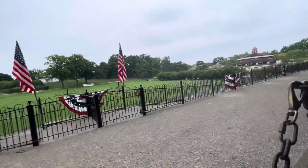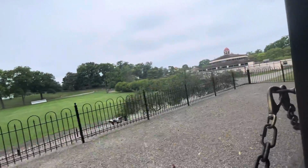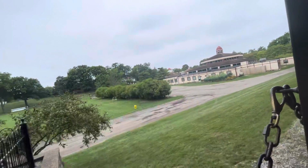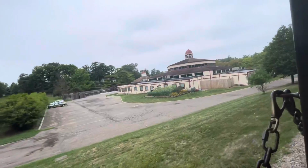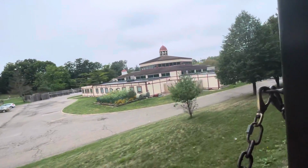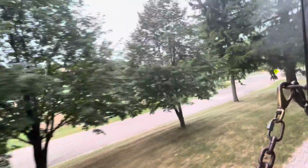Up next is the Henry Ford Academy. Henry Ford Academy is a charter school here in Wayne County. Students attend for free, but are chosen by lottery. This portion of the campus houses the 10th, 11th, and 12th grades. 9th graders attend class at the Henry Ford Museum.